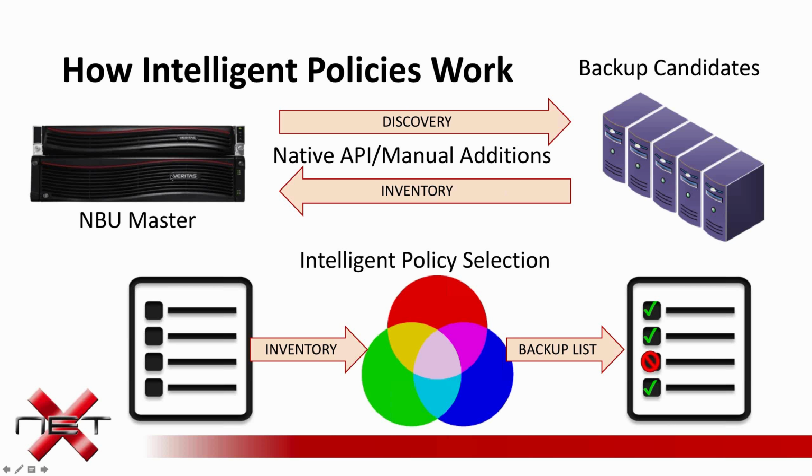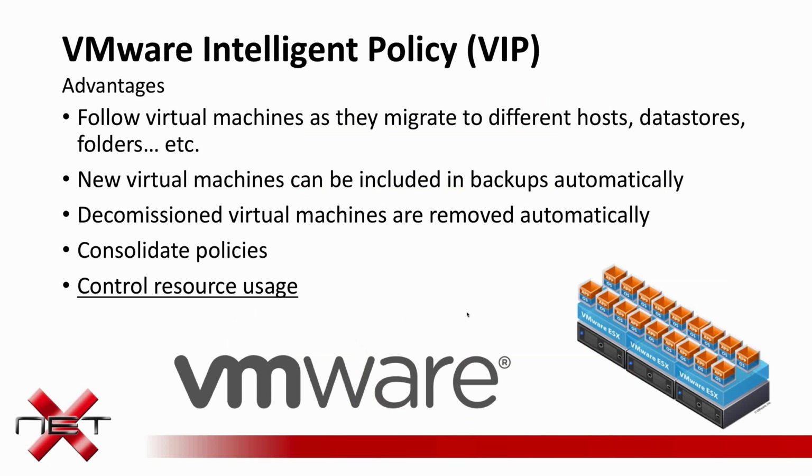So once that inventory comes back to the master server, it has one giant list, and then the results of a query are what the backup policy is based on. So if you want to select all VMs that belong to a particular cluster, or a certain criteria for Oracle databases, you define that in the intelligent policy, and it selects those from the inventory list that's created.